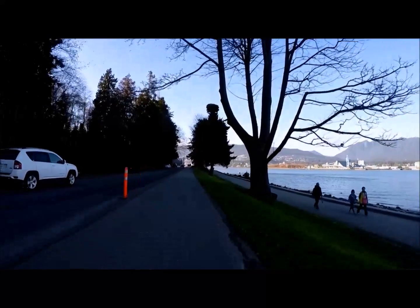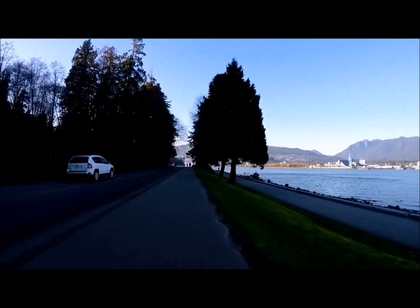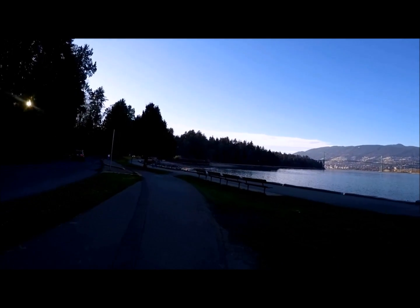The one thing I do like about this part of the seawall is that there's a big separation between the part where people walk and the part where people ride their bikes. Sometimes when the two are closer, people start to walk back and forth, which can get a little dangerous, especially if they're busy snapping pictures and not paying attention to the people riding bikes. But here, it's a clear separation between the bike path and the walking part. So I enjoy cycling in this part because you can just ride uninterrupted by people walking back and forth.